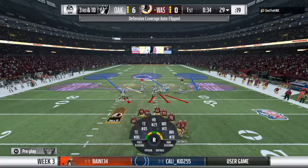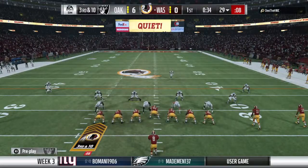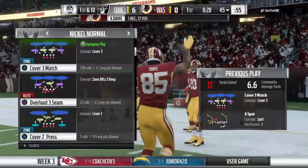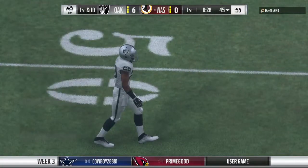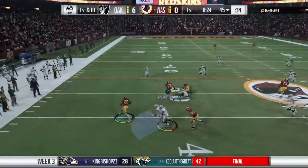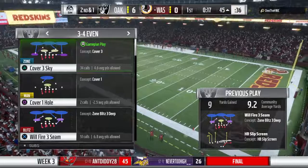And on 3rd down, a nickel formation here defensively. And the back goes into motion. On 3rd down, Cousins. And he's got the first down as he's up to the 45-yard line. Cousins to throw it. Setting up the screen to Kelly. And he showed off the athletic juke. Good little gain there. Not a whole lot of real estate, but a nice carry. A good first down call as the screen play gets him 9.